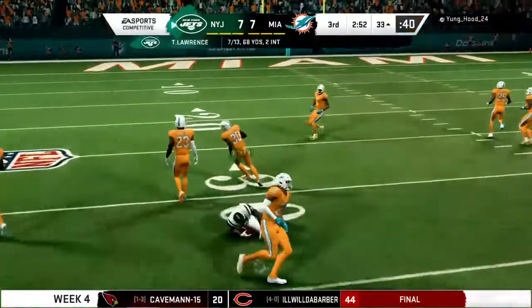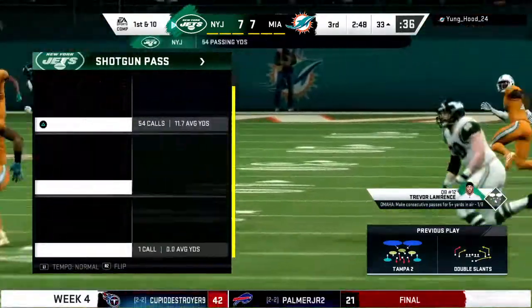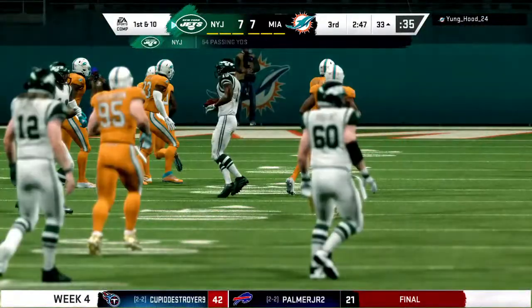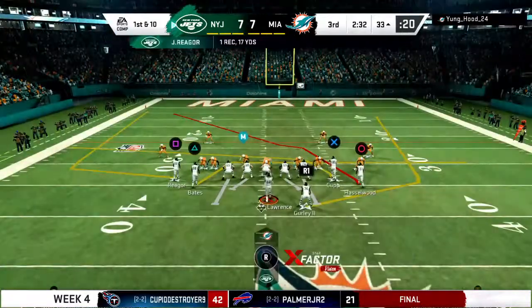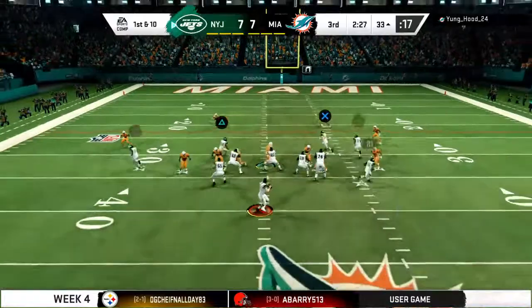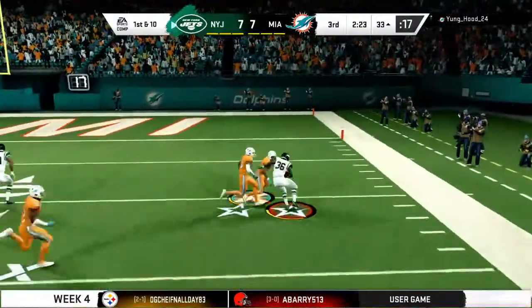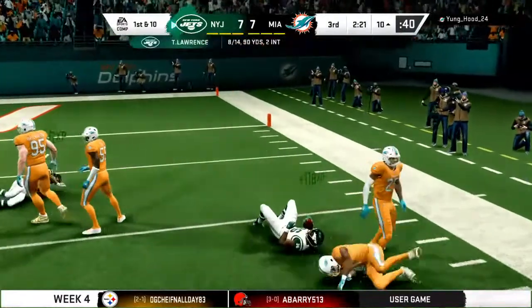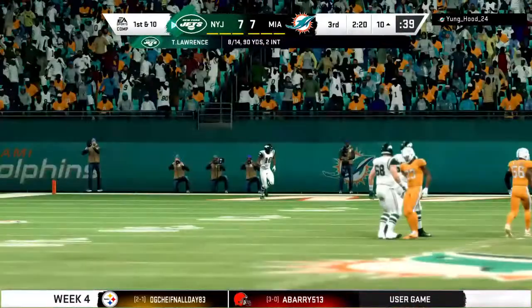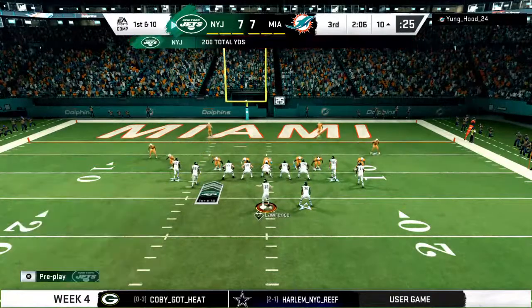The attempt on the dive, and he has it. What a catch. 17 yards for the Jets there as they've got themselves a 1st down. So they'll come up 1st and 10 now from the 33. Operating from the gun, Lawrence. He's going to dump it off to Gurley. And he's taken down, but not before reaching the 10-yard line. 22 yards on the catch and run, a 1st down.